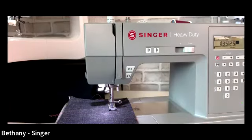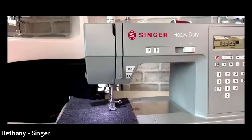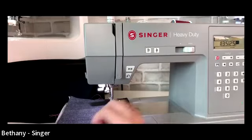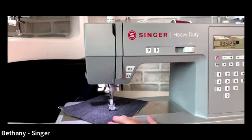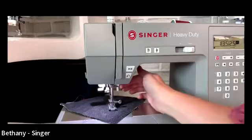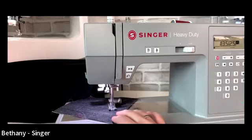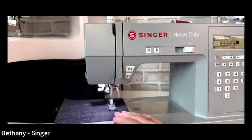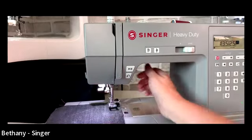What helps with this, and why I personally love this feature, is when you're doing anything close to an edge or a corner or something, you need to pivot. So if you're pivoting your fabric as you sew, you drop it into the down position, you lift your foot, you can pivot your fabric wherever you need to go. Hit that button, lift your foot, pivot your fabric. And it gives you these sharp corners. And then we're going to pivot again.